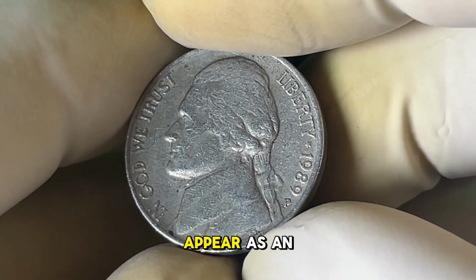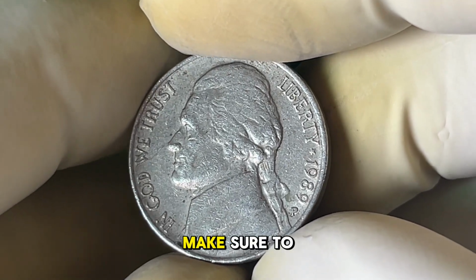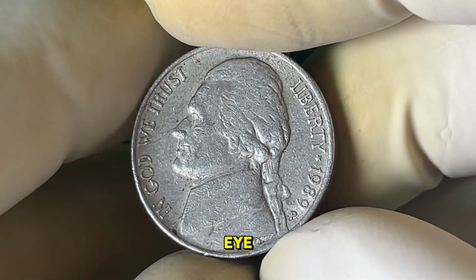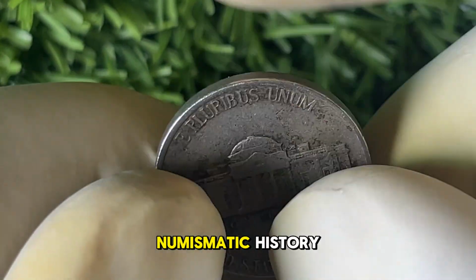The error will appear as an extra, faint mark or shadow next to the structure. Make sure to inspect your 1989p nickels thoroughly, as these errors aren't always obvious to the untrained eye. But if you find one, well, you're holding onto a piece of numismatic history.